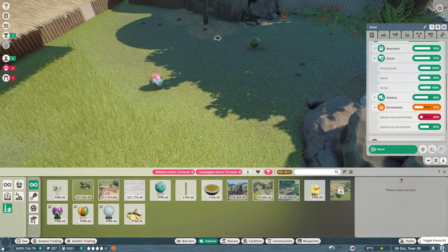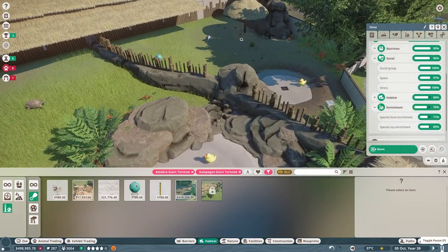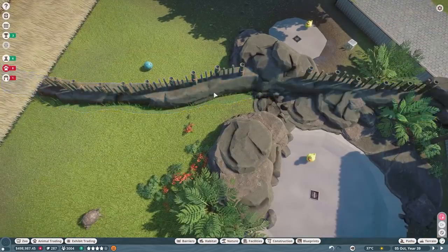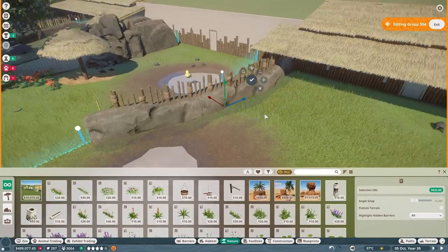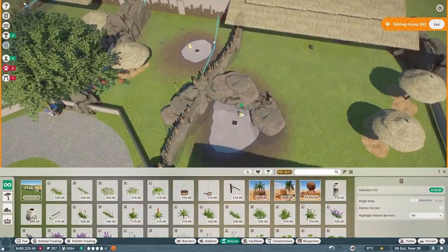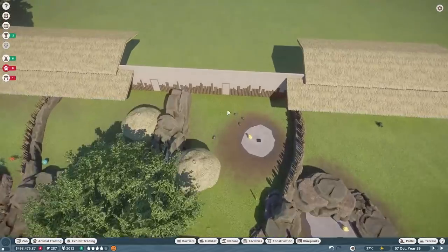I'm pretty sure we have everything unlocked for the tortoises. I would be super surprised if we didn't, considering they were our very first animal. But yeah, I'm pretty sure we have everything unlocked for them. So just throwing down some food and some normal play enrichment. What is it? Toy enrichment? Yeah, toy enrichment. I couldn't think of the word toy for a second. Anyway, throwing down some food enrichment and some toy enrichment to make sure they are nice and happy.